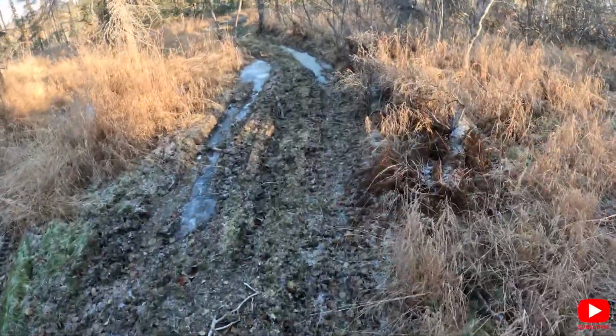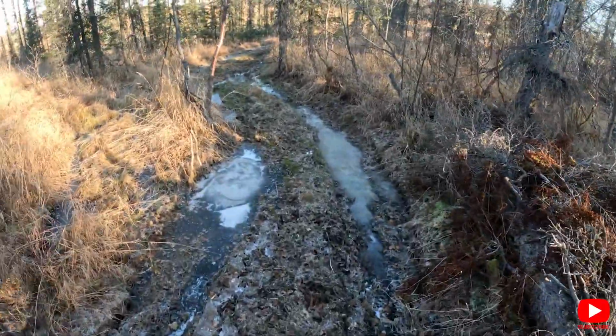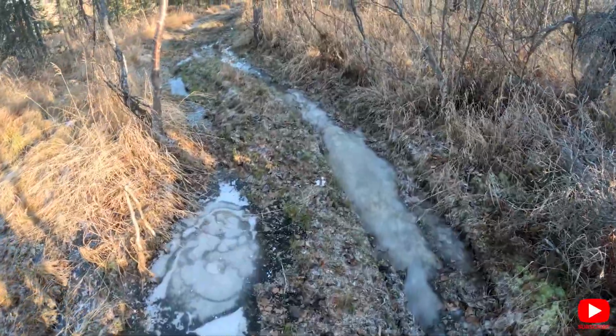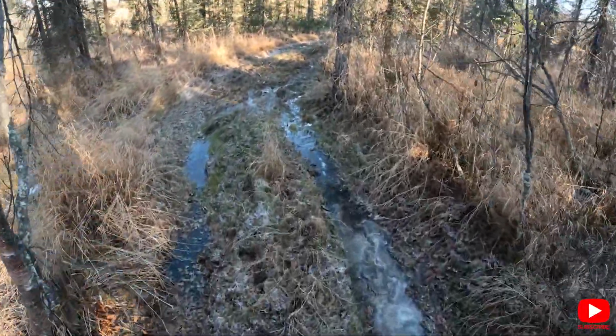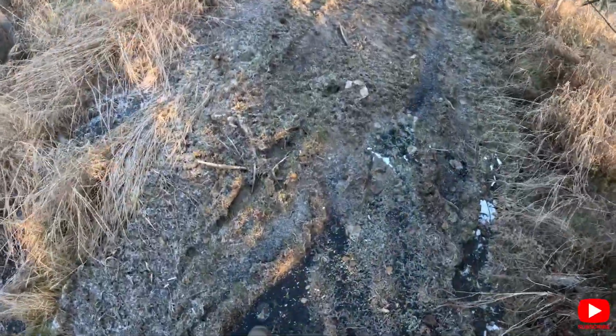Ground is pretty frozen. This is real soft swampy land in through here, as you can see with the puddles and everything. But everything's frozen up good.